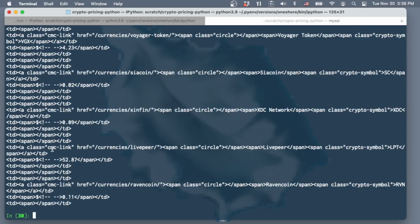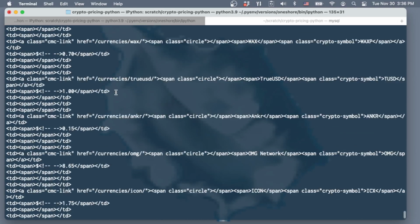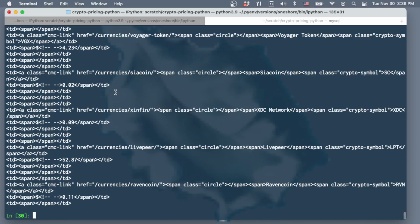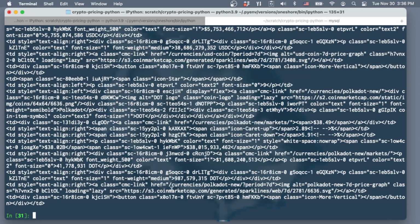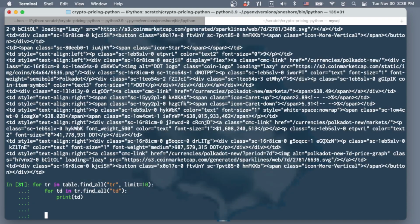And what we want to do, remember, we're looking for this class cmc-link. And we want to tell what's going on. So we're losing our tr tags. And we only want to get our first few rows. So the other thing we can do is we can also limit equals 10. So it's only going to get our first 10 rows. And we can see our last row here. Is it? It's Polkadot. So it's not inclusive. We want to get 11 rows.